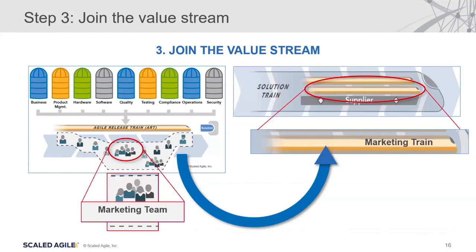And the nice thing about what we see once this has happened is that once we bring these business teams into the value stream, system integration and system demos really take on a much richer meaning. So new features now not only mean changes to code, but also updates to legal documents, changes to operation workflows, updates to other artifacts.